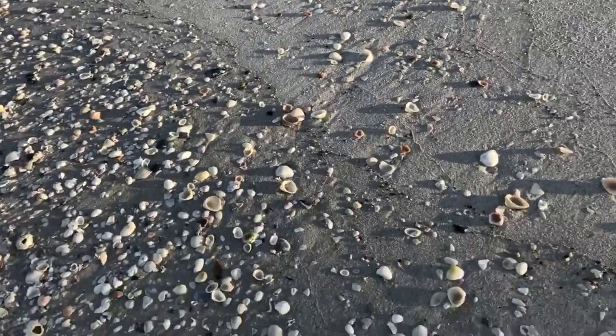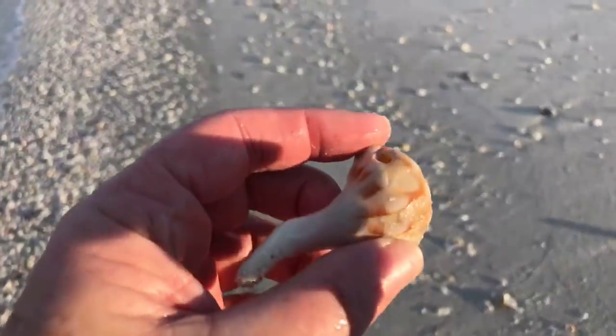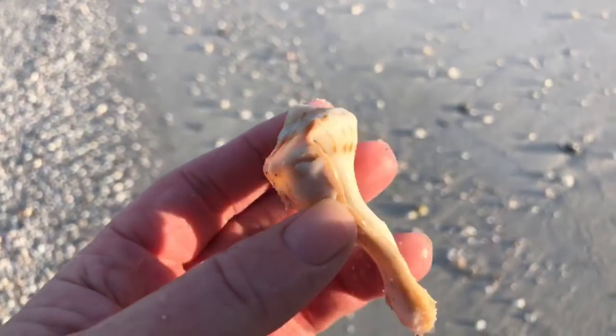Another broken whelk shell down here. Piece of an old lightning whelk. Well worn too, that's pretty smooth.